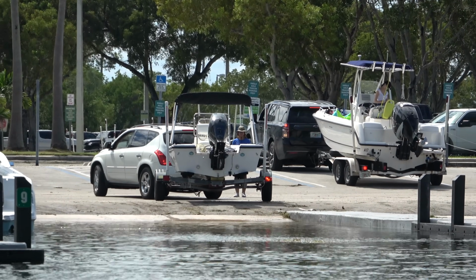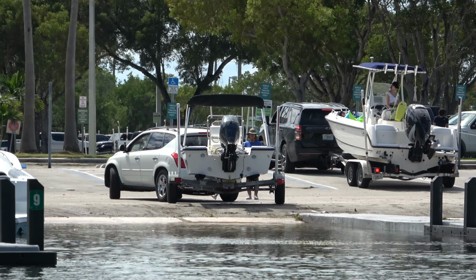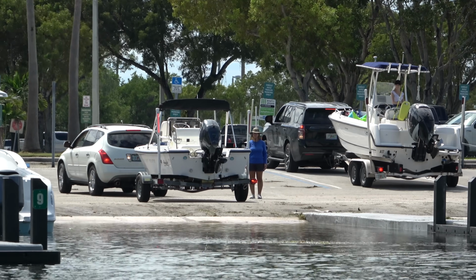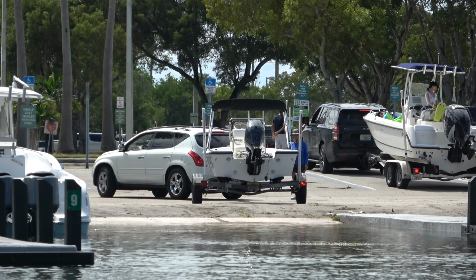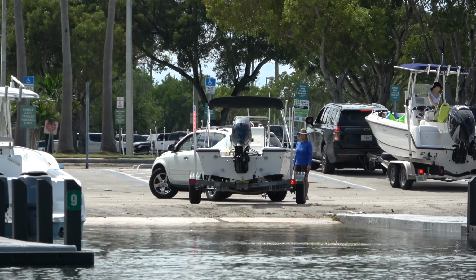So this crew's been trying for about 5 minutes already to get this trailer back into the water, and it has not gone well. So we're pulling forward again, and he's got a little assistant. His wife is over here trying to coach him up. She's trying to help, but he is absolutely struggling with this one.